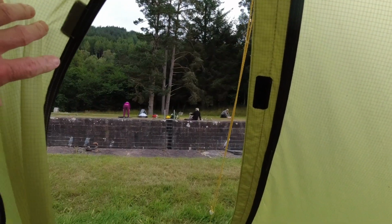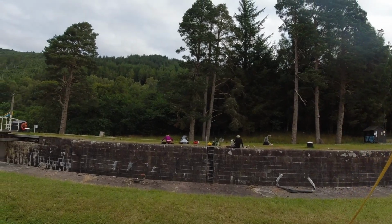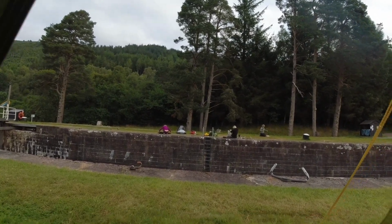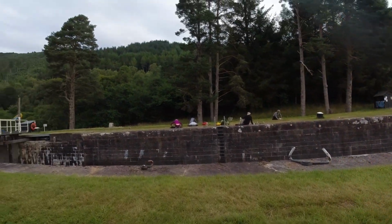Day 2, Great Glen Way. Let's see what it's like. Oh, people packing up over there. There are some mozzies about, so I'm going to do this quickly. They've got head nets on.